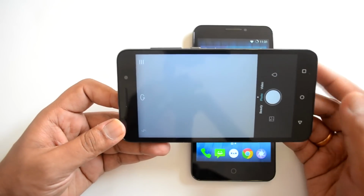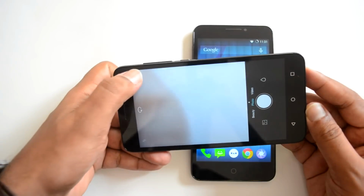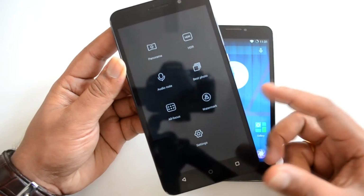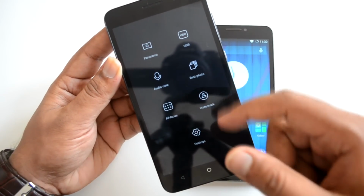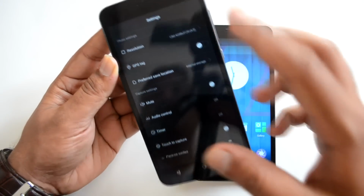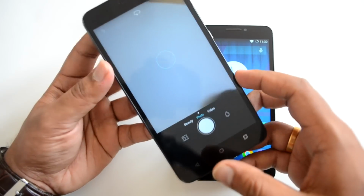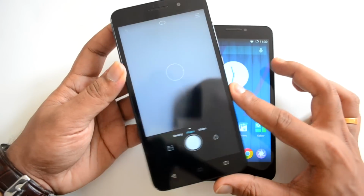So you can record videos in 1080p. There is a good amount of features available. So here you can see this offers panorama, HDR, audio note, best photo. There is all focus, watermark, and other settings also available. So it's a feature rich camera, and it can record videos in 1080p as well. The front facing camera is also pretty good.